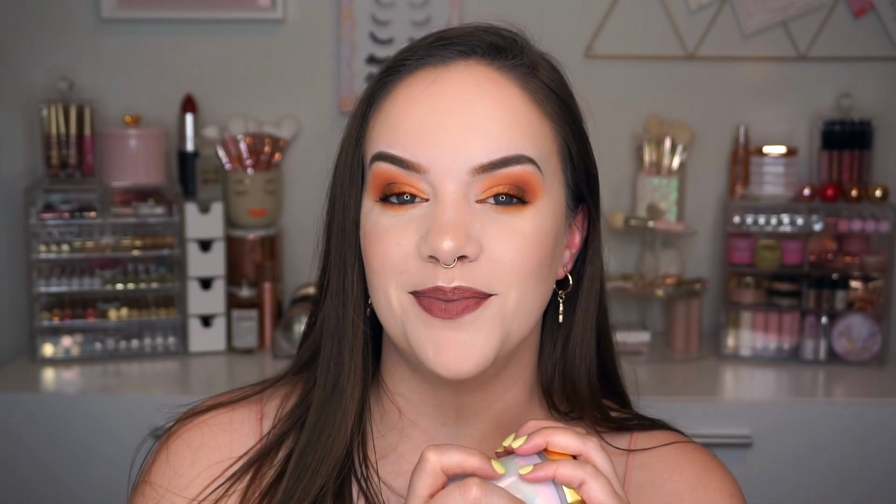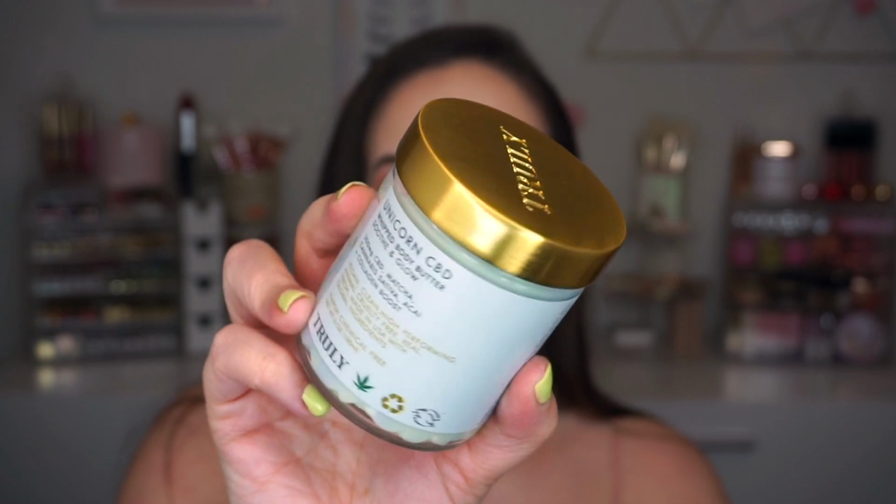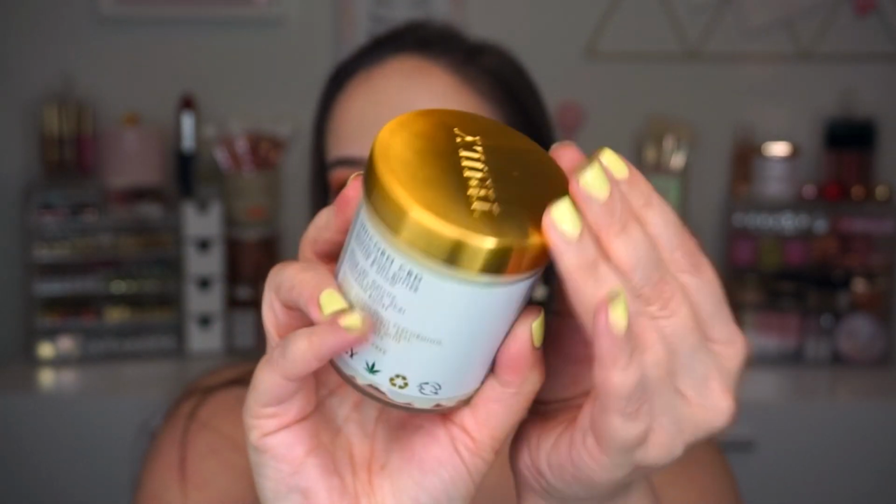Okay, so the next item and the last item I was so excited about because it just looks beautiful. It's so aesthetically pleasing. This is the Unicorn CBD Whipped Body Butter. Yeah, I have been using it so much, so it may be a little oily on the top, but this is amazing. This again has 300 milligrams of CBD, which is so good for your skin.